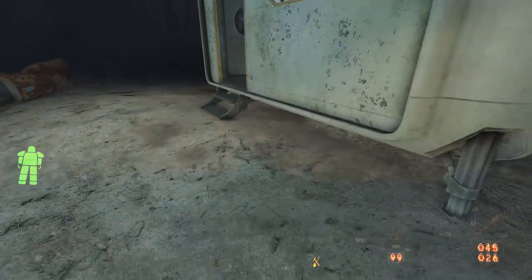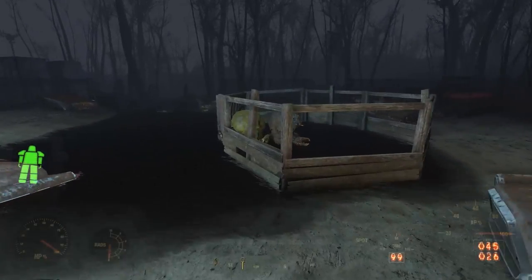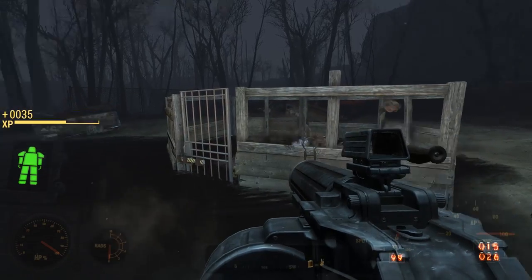There's also a third pen up top. I missed it going down because I was fighting all these raiders, but I found it when I came up again. Even after draining the quarry, and even after killing Sully Mathis, X688 just will not stop talking about how this is a great place for a Mirelurk den.